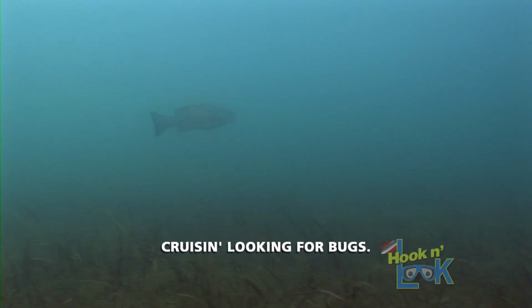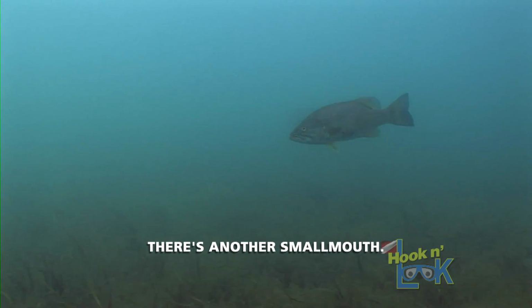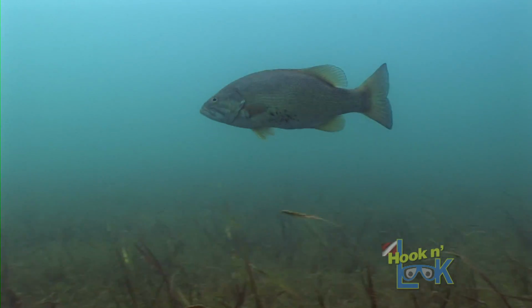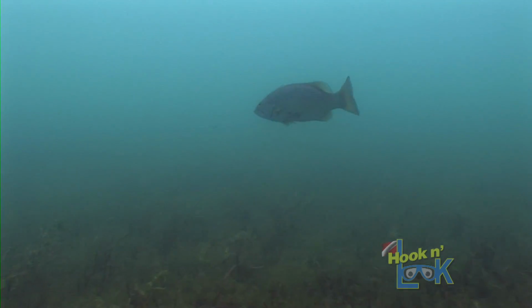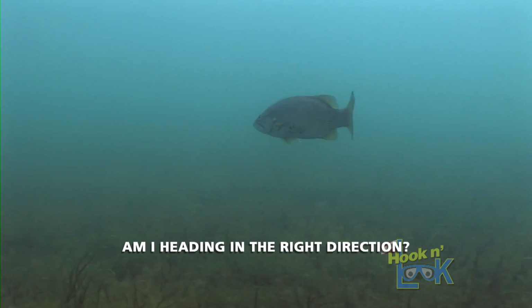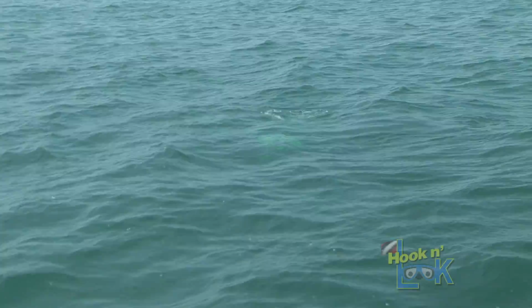I'm looking for bugs. There's another smallmouth. It's typical that when we find one, there's usually more around. And I was confident that there would be a bigger concentration of fish when I reached the juice. Am I heading in the right direction? You're going just fine, Dad. It looks like you're right on the path again.